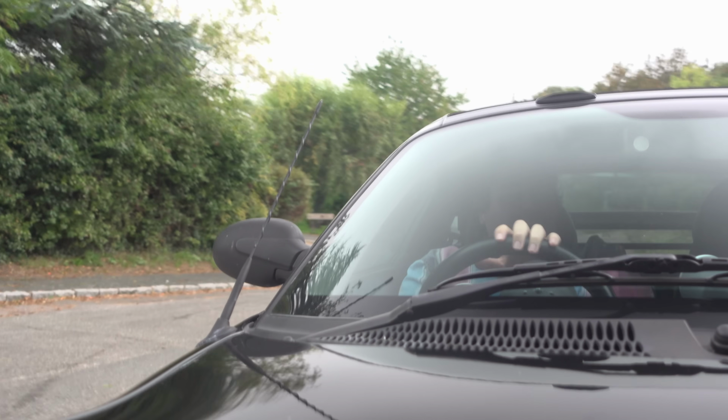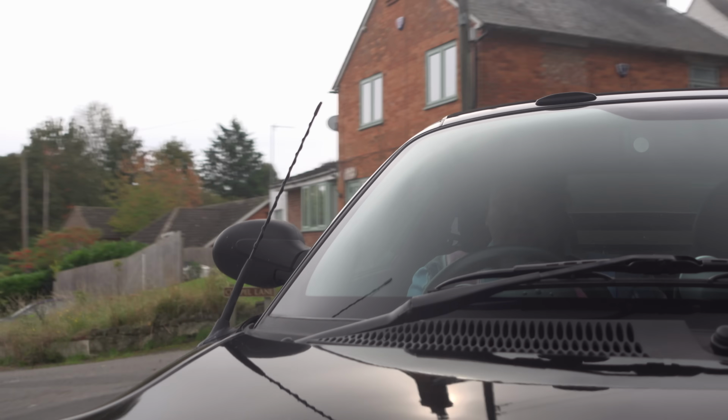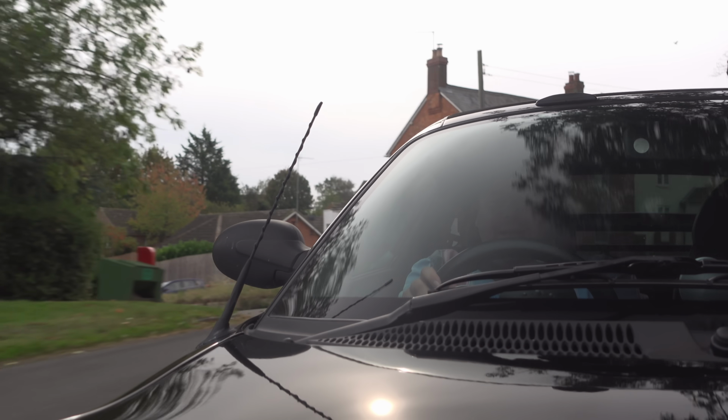Right, how does this manage the clutch getting off the line? Yeah, not so bad. Not so bad.